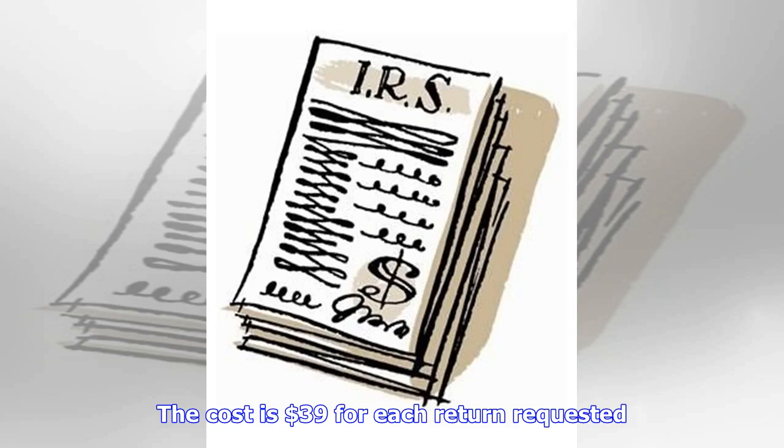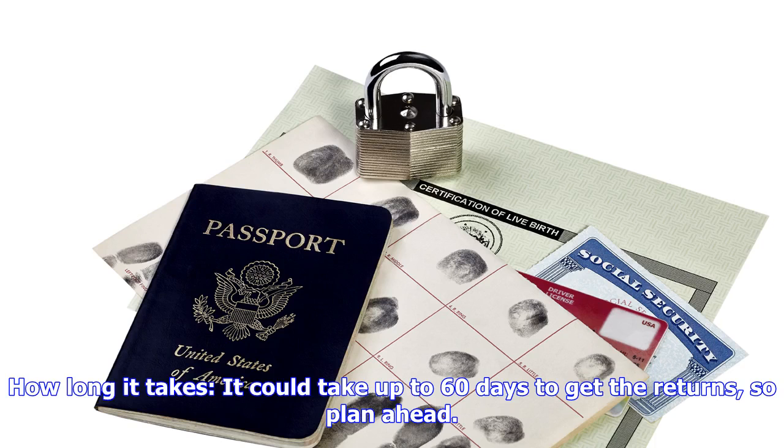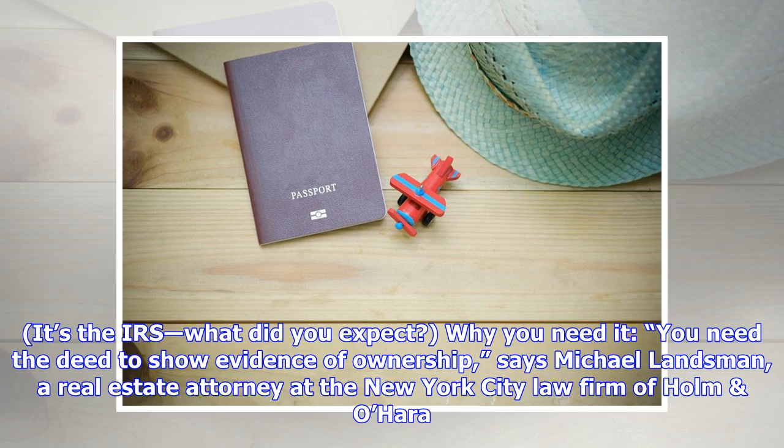The cost is $39 for each return requested. How long it takes? It could take up to 60 days to get the returns, so plan ahead. It's the IRS, what did you expect?